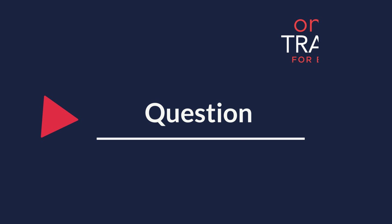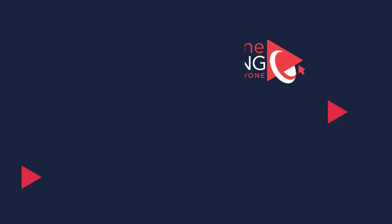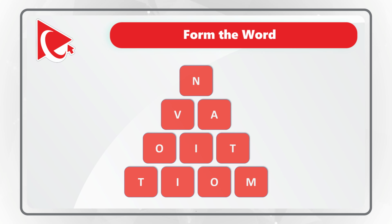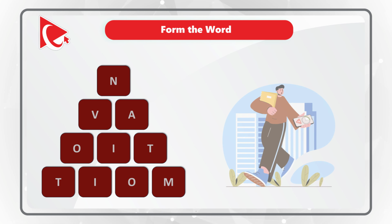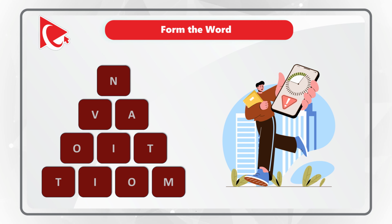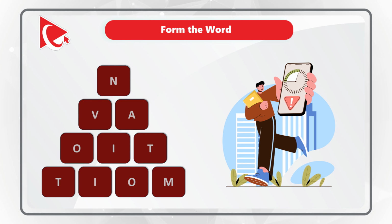One of the very hard challenges is forming words using a certain number of letters of the English alphabet. In this question, you're presented with 10 letters, and you need to form a word using all the letters only once. The letters are N, V, A, O, I, T, and T, I, O, M. Do you see the word here? Give yourself a little bit of time, maybe 20 to 30 seconds. Hopefully you solved it, because I am moving forward and revealing the solution.